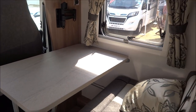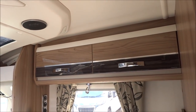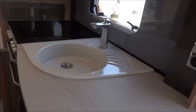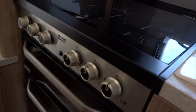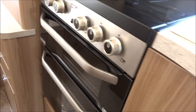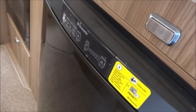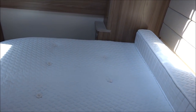Very, very similar lounge to our Bolero. Slightly darker furnishings, nice kitchen, dual fuel hob, microwave above, oven and grill, fridge, dual fuel, triple fuel, in fact, and an island bed, which is a real treat.